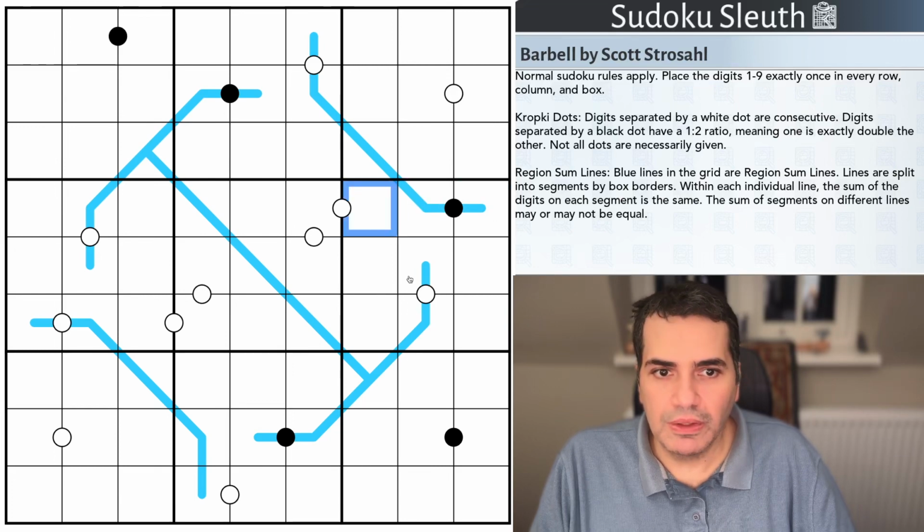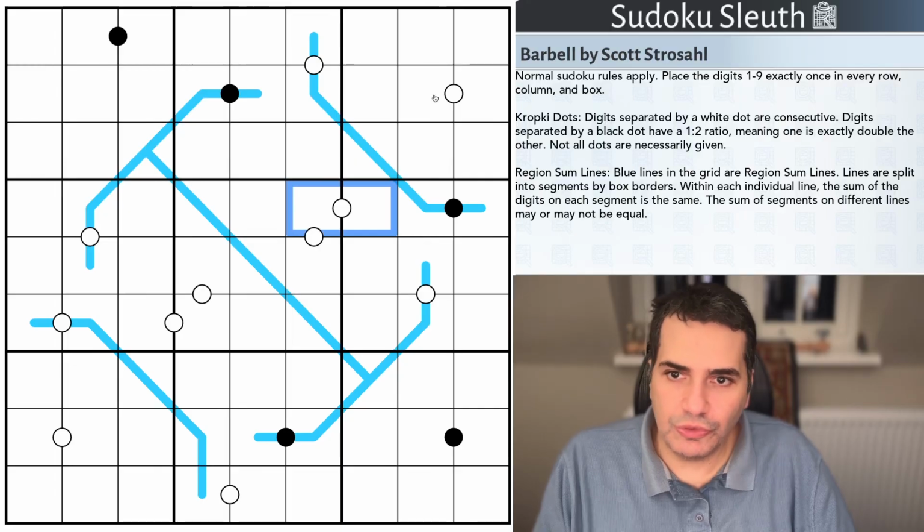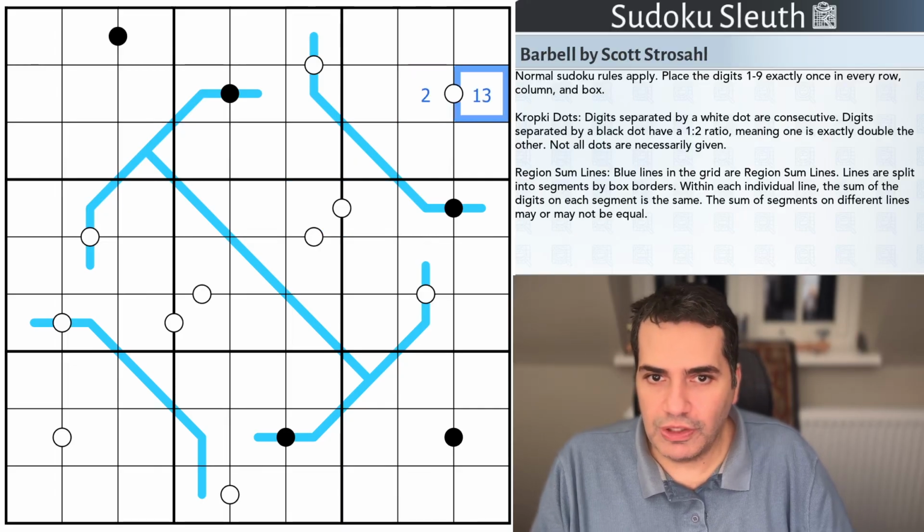Let's have a look. Rules-wise, we've got normal Sudoku, Kropki Dots. We've covered the black dots before. White dots, they have to be consecutive and not all dots are given, so no negative constraint. If that's a 2, this would have to be 1 or 3.